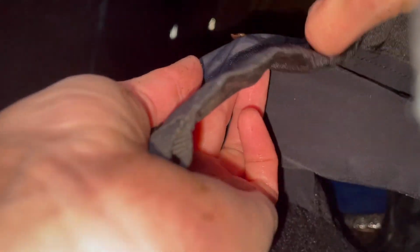That's just my right foot. There seems to be a lot of leeches around here. They don't like coming off, do they?